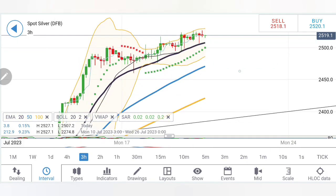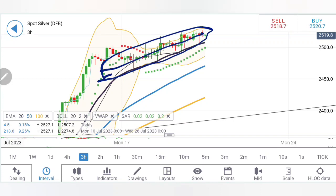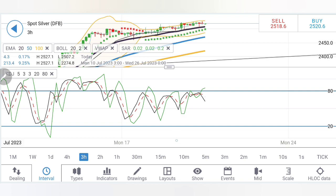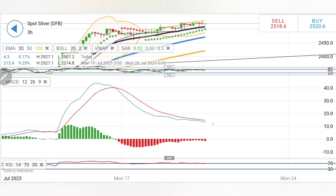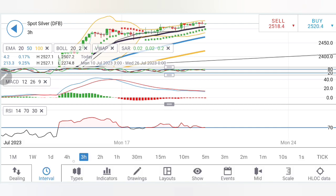Coming to the 3-hour, similar observation. The price so far is respecting the 20 period exponential moving average, which means we have to be careful till 25, and in fact till, as we discussed, 24.70 levels. Now on the 3-hour, a very small momentum is seen in silver, and hence a breakdown can be very strong. Stochastic looking downwards here. MACD trading bearish with divergence here. RSI is overbought on the 3-hour charts.